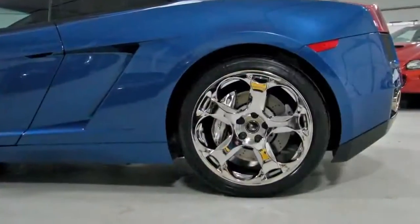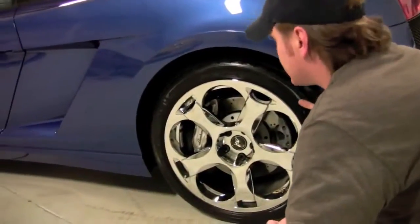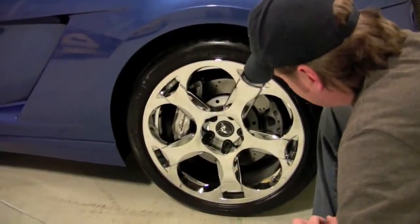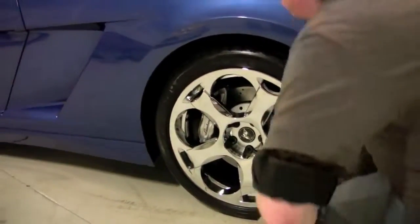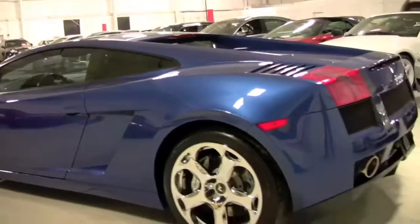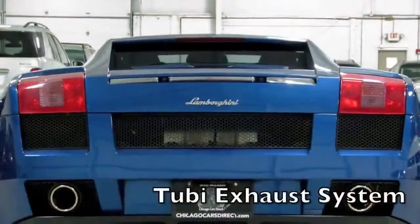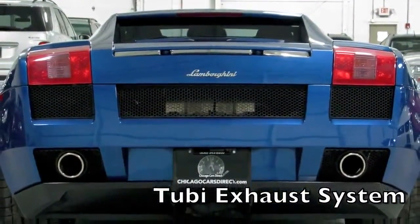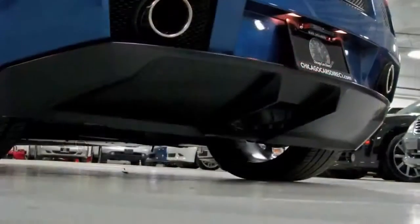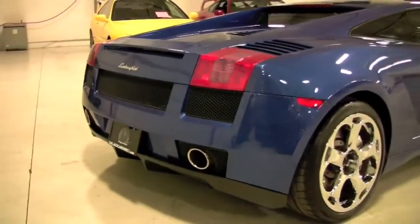The rear tires back here. By the way, you got Michelin Pilot Sports all the way around here. These are pretty fresh tires too, all the way around. This is a 295/35 ZR19. Again, flawless chrome. But around the rear, you see the exhaust outlets. Now the car's been upgraded to having the tubey exhaust, which is offered for this. You can see on the lower part of the bumper there, you've got essentially channels that help the aerodynamics at high speed, because you can really go almost about 200 miles an hour in this car.